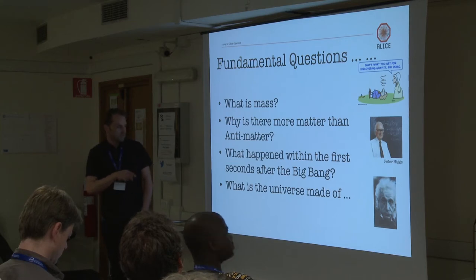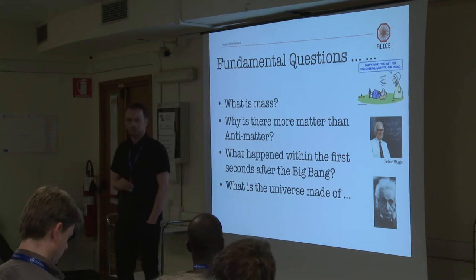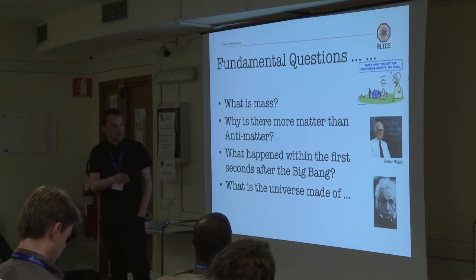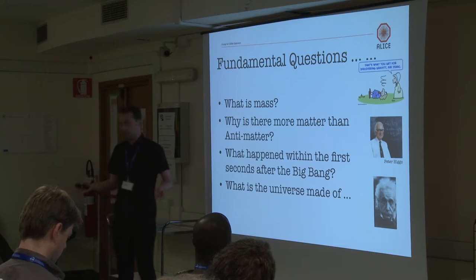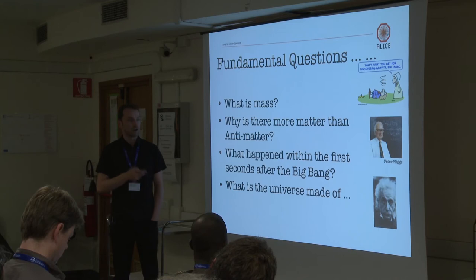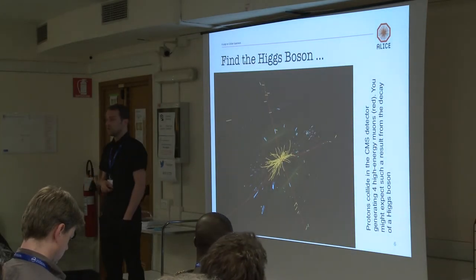What happens within the first seconds after the Big Bang? This is the ALICE experiment, by trying to reproduce mini Big Bangs with lead-lead collisions, but I'm going to explain a few more words later on. And what is the universe in general made of? We currently have this standard model. Unfortunately, it does not account for all the things we see in the universe. Let me jump back to the very first one.